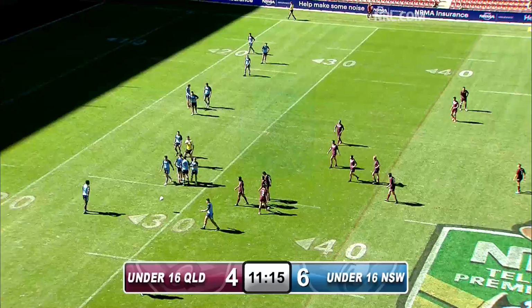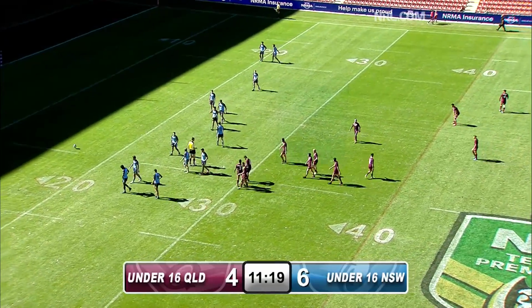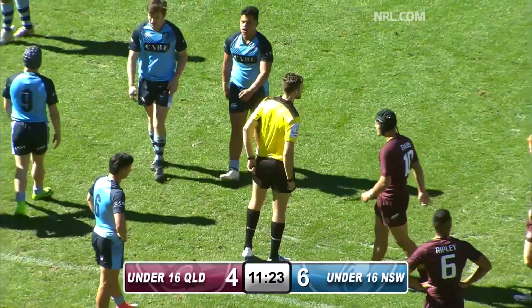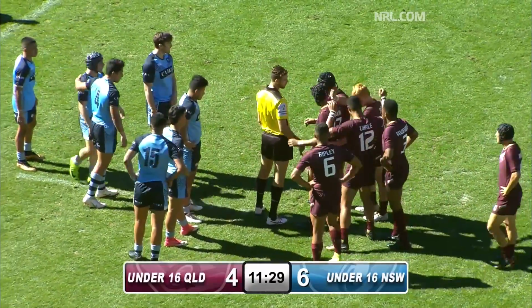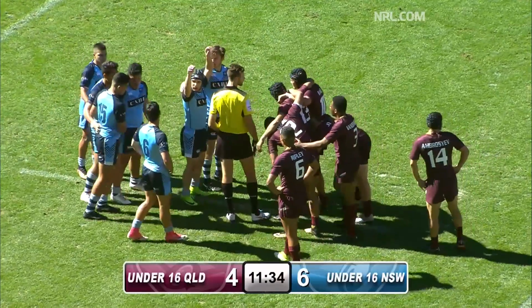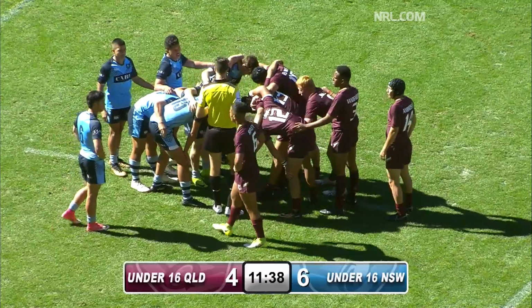Here's a mistake by New South Wales, a forward pass. So Queensland will go on the attack. 11 and a half minutes gone. New South Wales under 16s winning 6 points to 4. Queensland just hitting back. Still trailing by 2, the Maroons.